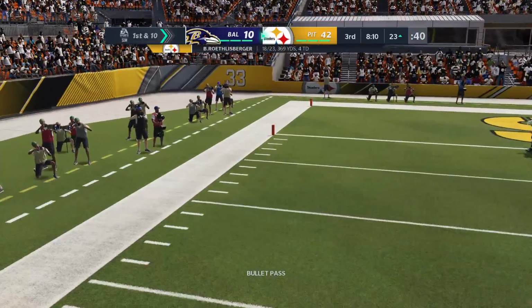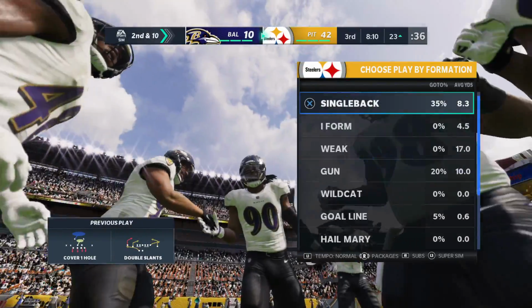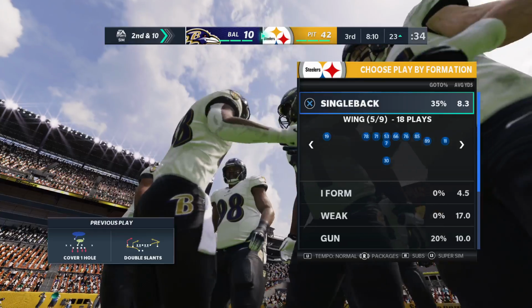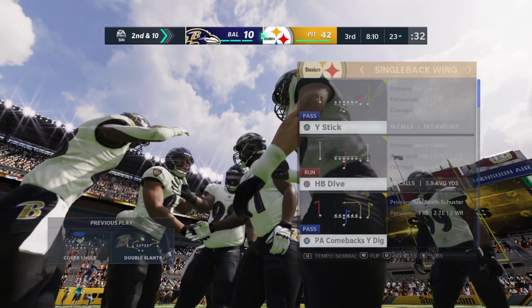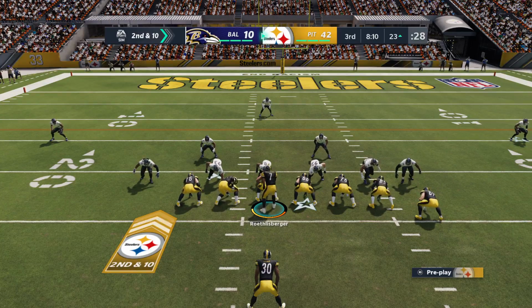And the throw left sideline here is caught, but they'll rule it incomplete. Couldn't keep his feet in. Second down. They've given up a few first downs on this drive, but getting the incompletion there, that should give them something to build on and maybe turn the tide.